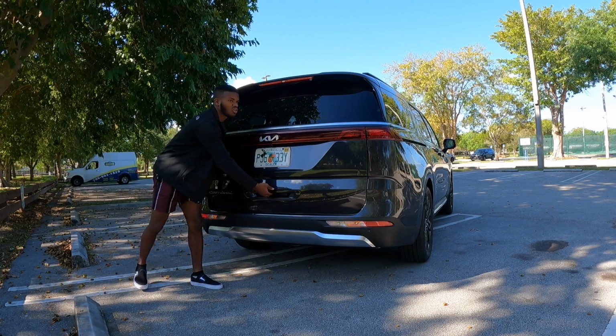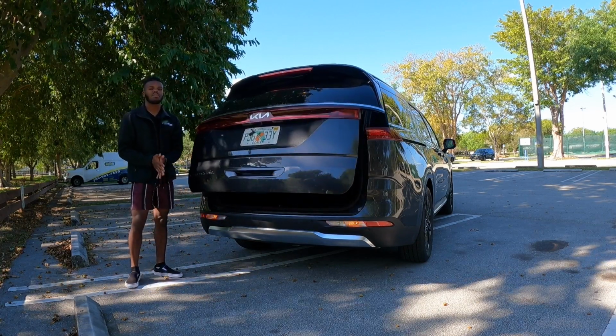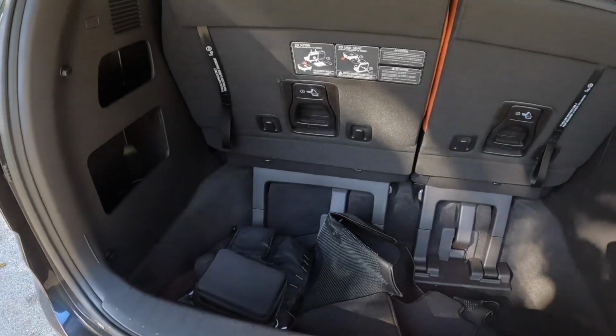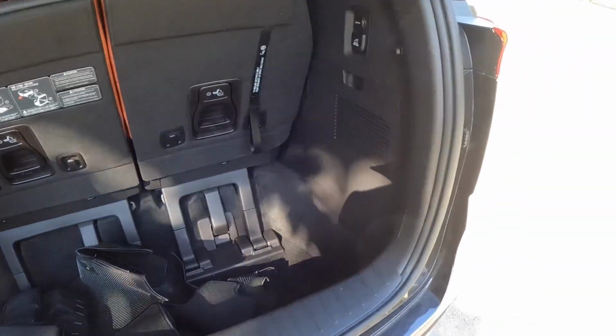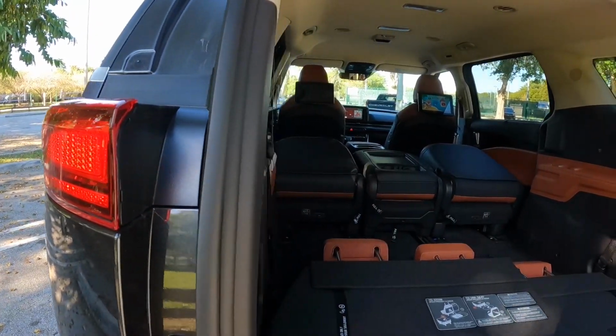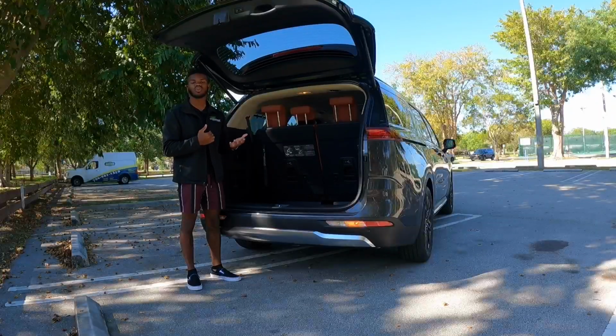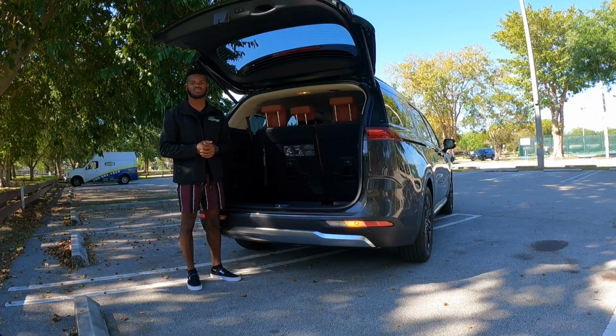Open up the cargo back here. This does have a power opening tailgate. Once it opens, it reveals 40.2 cubic feet of space. Once you fold down everything, Kia says it expands to 145.1. So that's more cargo space than the new redesigned Chevy Suburban.